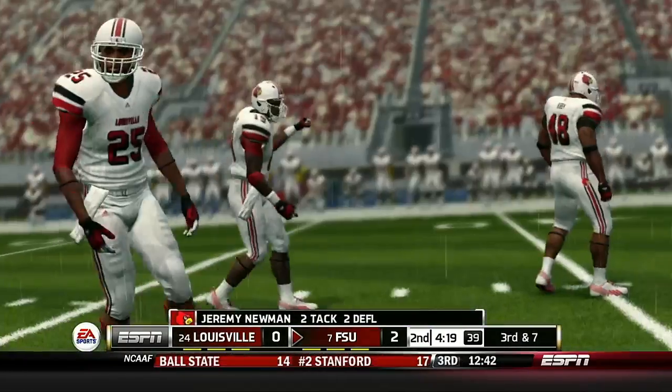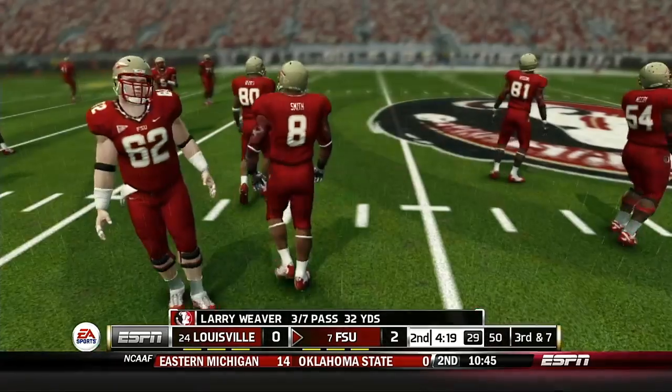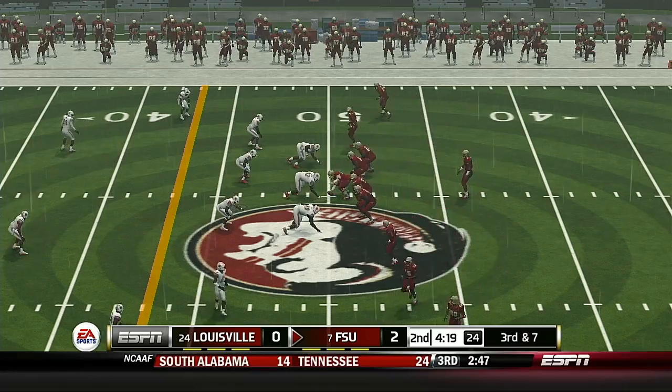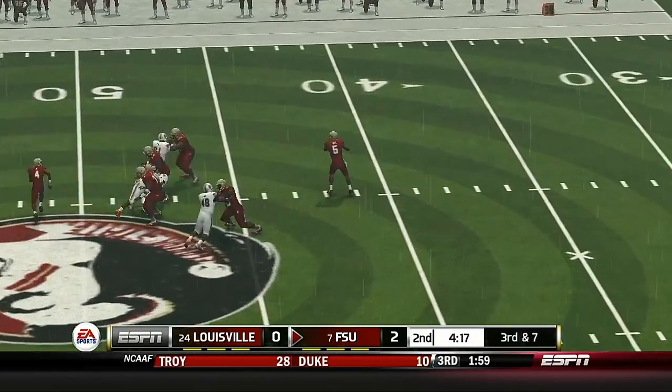Fires incomplete, knocked away. You know, nothing makes a defensive coordinator happier than seeing a corner make a play like that. Great technique, he's in position, he knocked that football away, and it's almost as if he's closing one side of the field down for this defense.